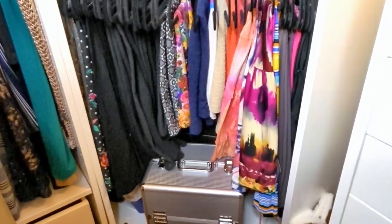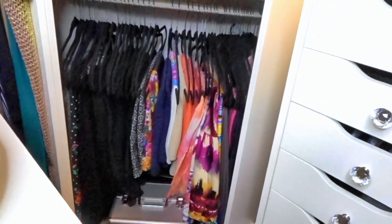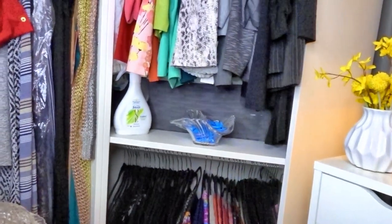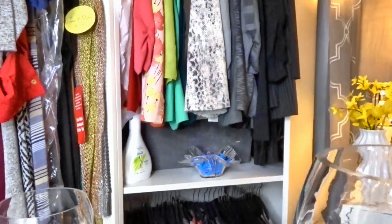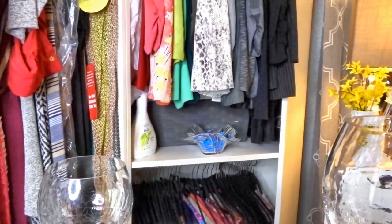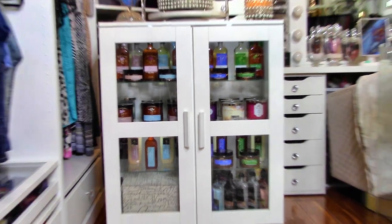That little silver case is just a little travel train case or makeup case that I use when I'm going out of town. And yes, there is a bowl of my favorite mints there. Mentos. Guys, I absolutely love those things. It's become an obsession. This is my Bath and Body Works cabinet, and it houses all of my aromatherapy Bath and Body Works products.